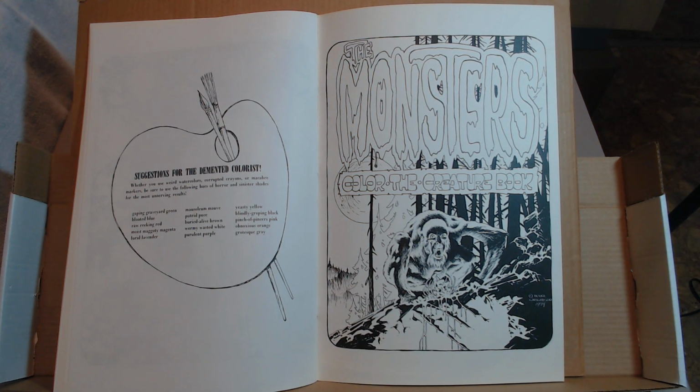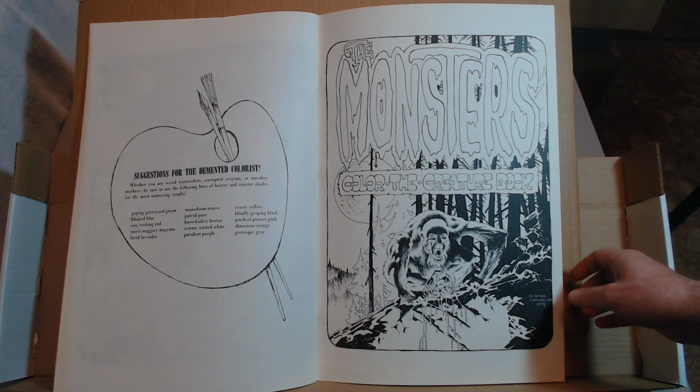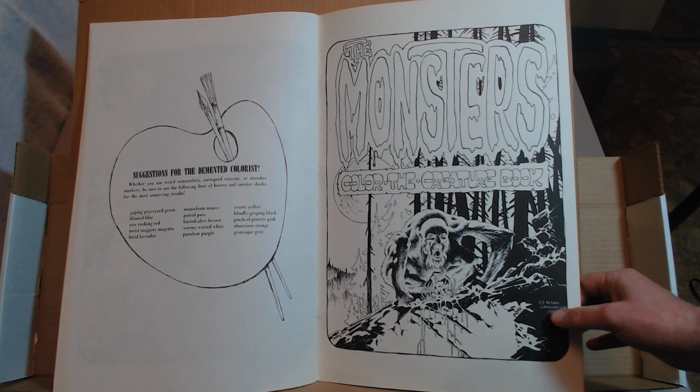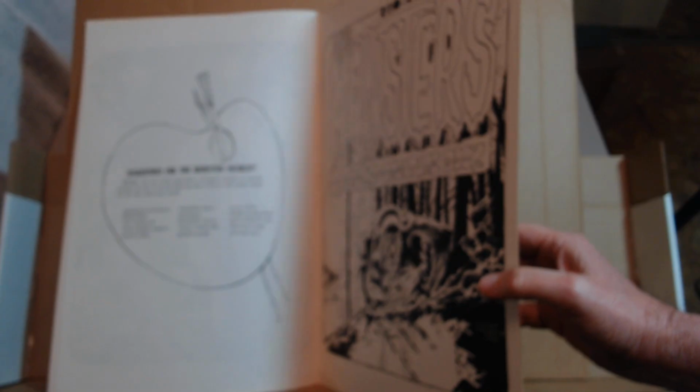And I believe that's it. And there are suggestions for the Demented Colorist. You can use anything, watercolors, crayons, markers to color this. And here is the cover again, reproduced in black and white, so you can color your own if that's your thing. See how yours matches up to the published cover.